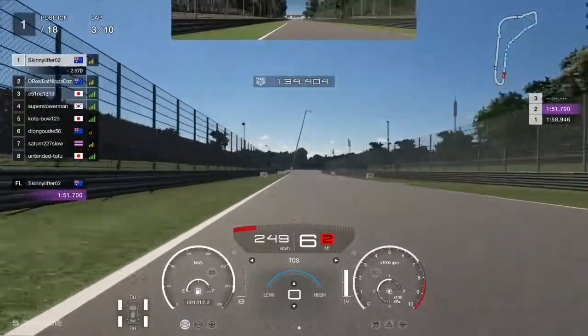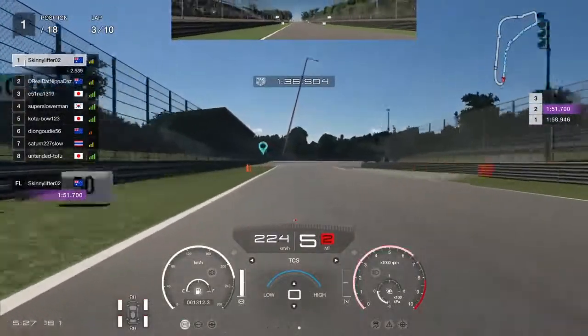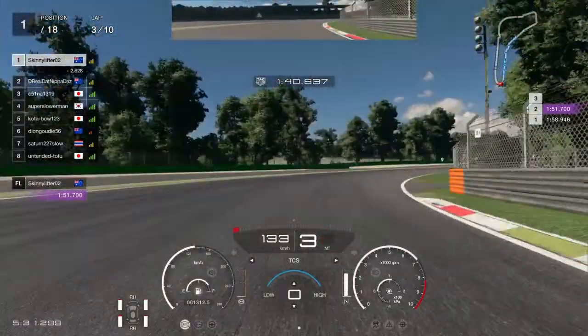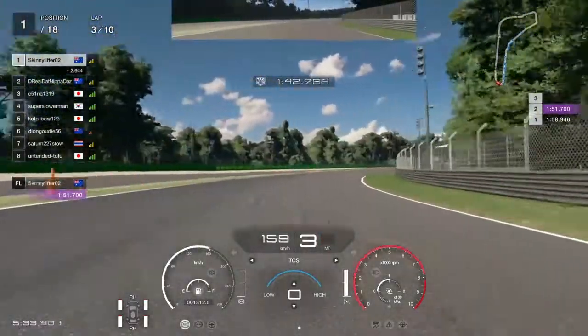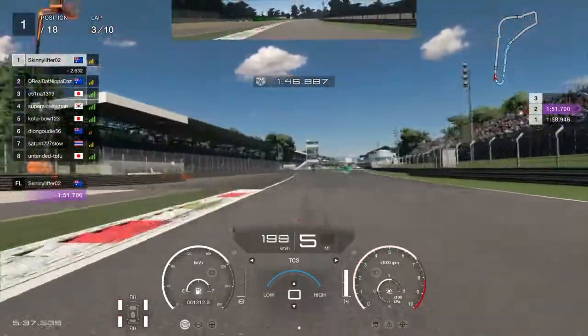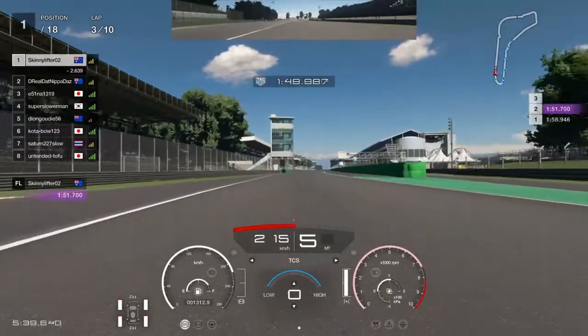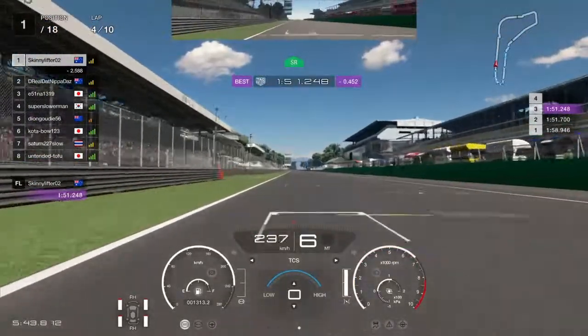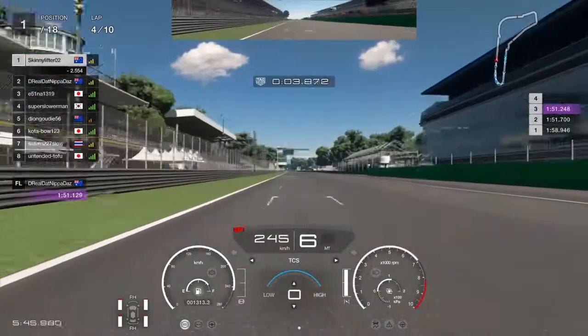So again, down to this sweeping right-hander, hard on the brakes. Then there'll be an orange bit of fence there, that's normally where I hit the accelerator. A good place to accelerate out of the corner. And across the line we go for a 1:51.